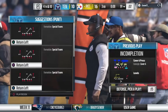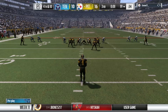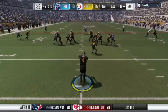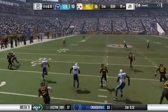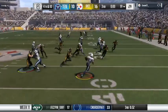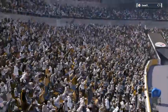Putting pressure on the guy throwing the football is always good, but when you can couple that with contact on him that leads to an incompletion, as we just saw there, that's winning football. 46 on his first kick, this one in that neighborhood as well. Fielded at the 33. Back now in Pittsburgh.